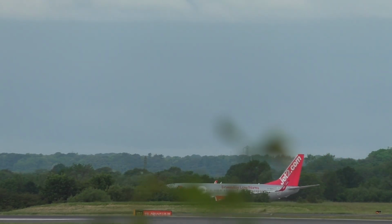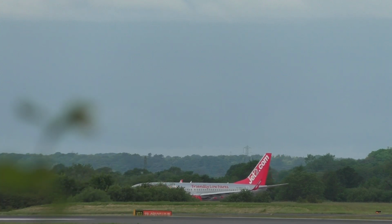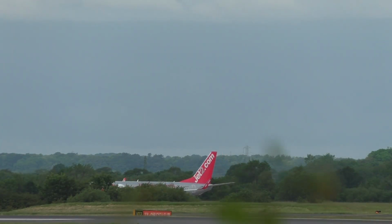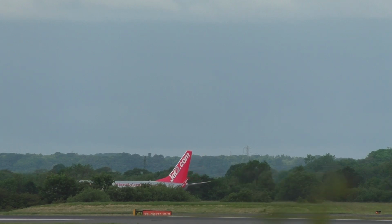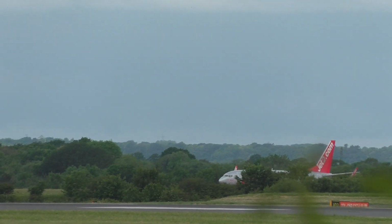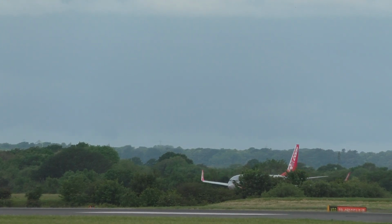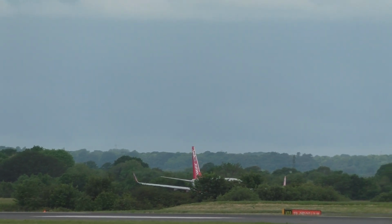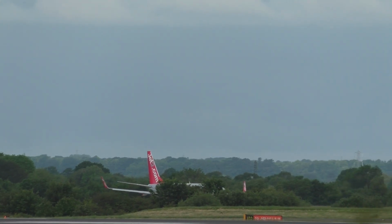So I can see a light in the sky for landings. That's going to be an Aer Lingus. We missed one of them. That was just the plane we missed. It just landed before we started our video. So it's good we get to see another Aer Lingus land.